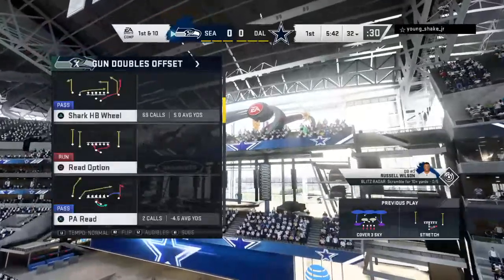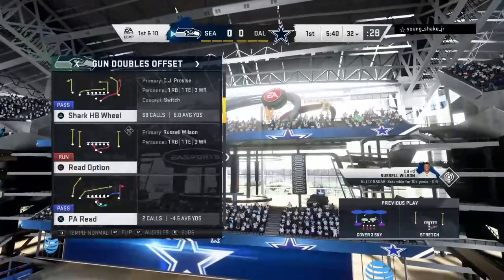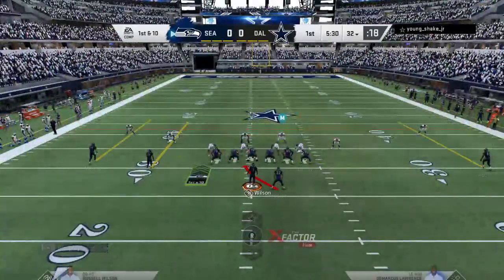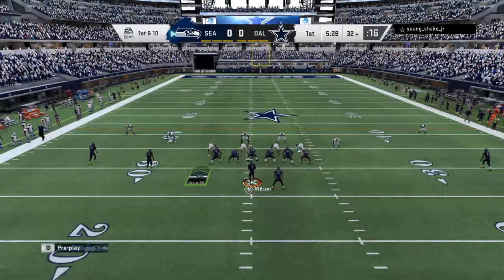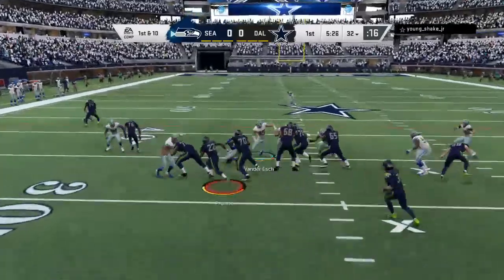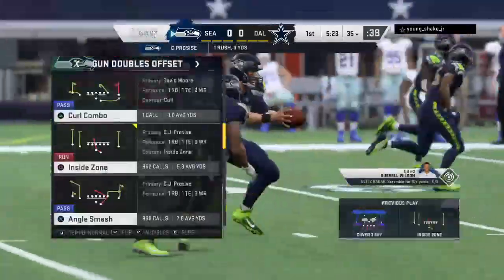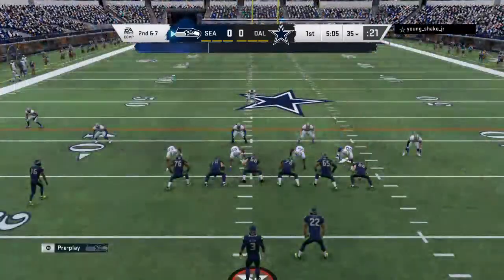Well, I want you to know, I listened to you yesterday when we were watching film. You said write down the word vision for him. It was on display there, wasn't it? It certainly was, because he allows the blocks to set up in front of him. And if that continues, it'll be a long afternoon for those guys trying to play some defense. Tackle there by Leighton Vander Esch.